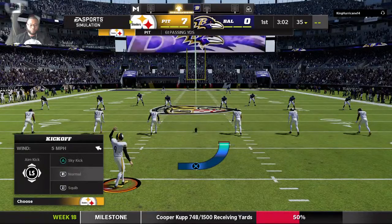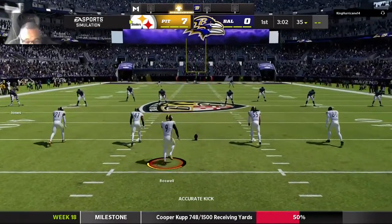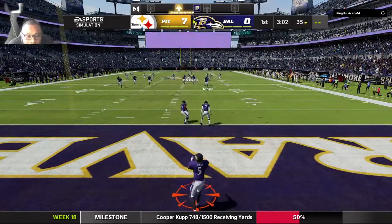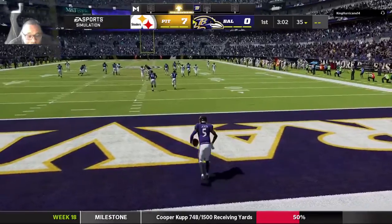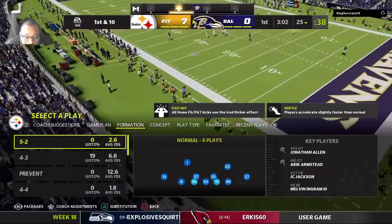Extra point put through by Boswell. And that makes the score 7-0. Boswell now to kick it away after the touchdown. And this will be a touchback, so they'll bring it out to the 25.